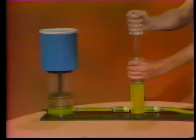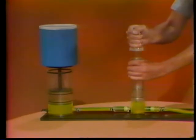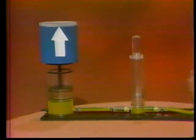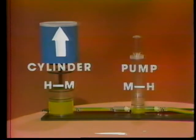If force is applied to the pump, it forces oil into the cylinder or motor. The pressure of the oil pushes up on the piston and lifts the weight. The pump converts mechanical power to hydraulic power, while the cylinder converts the hydraulic force back to mechanical force.